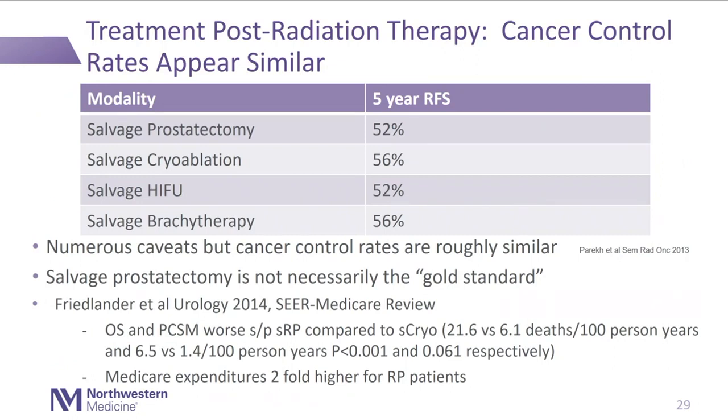One thing that I found interesting in the literature, and obviously there are lots and lots of caveats here, is that cancer control rates are relatively similar in the salvage setting, despite what you use: salvage prostatectomy, salvage cryoablation, salvage HIFU, salvage brachy. This is a nice review by Dr. Nguyen's group, where they looked at this, and the five-year recurrence-free survivals are all comparable. They're 50 to 55%-ish in terms of their five-year biochemical-free survival. Lots of caveats because they're not adjusting for patient selection. There have been no head-to-head studies. But salvage prostatectomy is not necessarily the gold standard in well-selected patients.